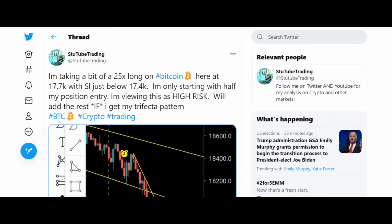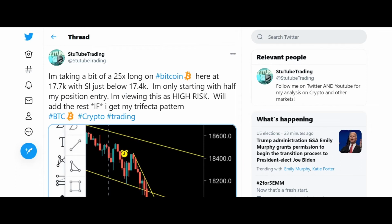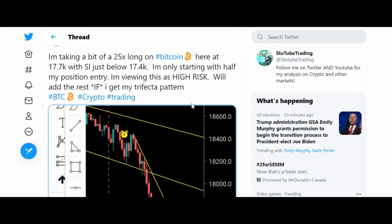I'm taking a bit of a 25x long on Bitcoin here at 17.7K with stop loss, blah, blah, blah. I'm only starting with half my position entry. I'm viewing it as high risk. Very important, guys. Just an example of me using bankroll management, right? I wasn't super confident in the pattern, so I didn't go all in right off the hop. I was looking to ladder in, if anything, or kind of feel it out, see how it goes. Looking for a specific pattern to add more if it was going to happen.